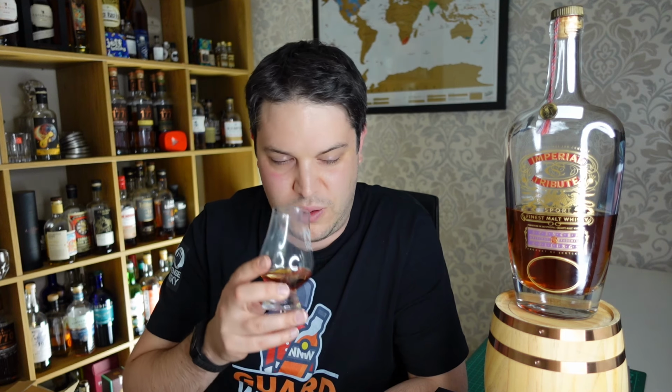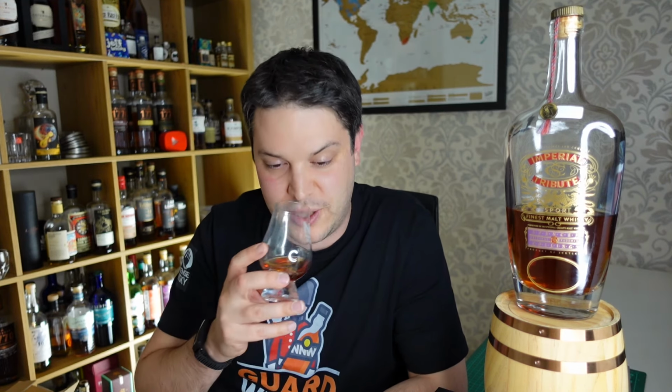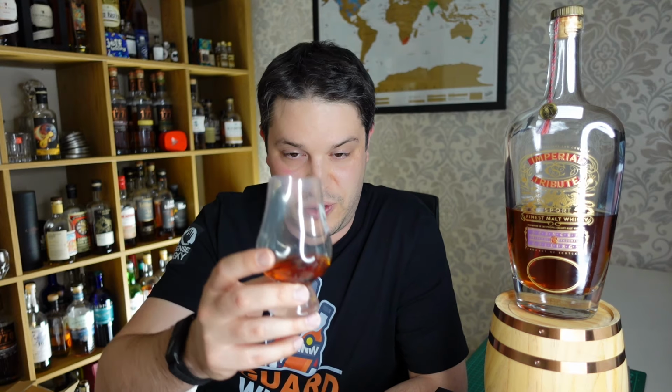Bags of those kind of dried fruits, but even saying that feels a little bit understated for what it really is. I hate to use the word Christmas cake, but it really is. But it's probably the most alcoholic Christmas cake I've ever smelt. Those brandies, those sultanas, that butter, all mixed together. If you're into your sherried whiskey, you're going to be right at home here. Let's try on the palate.